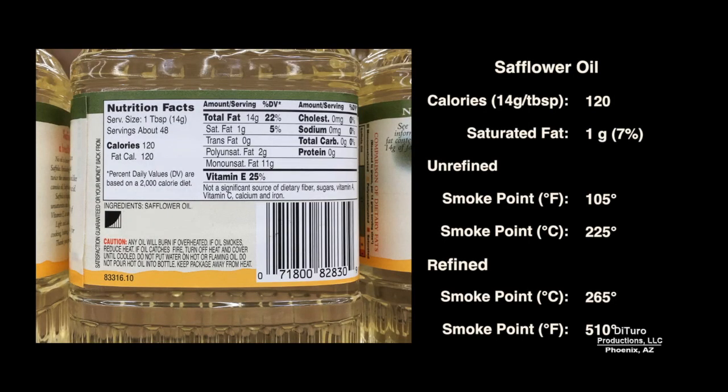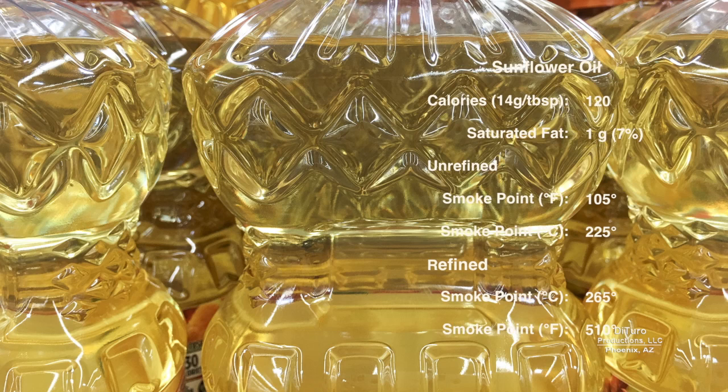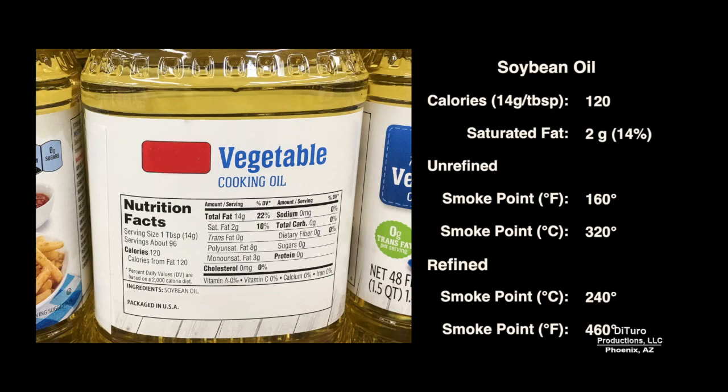Only refined safflower oil should be used for high temperature cooking. The smoke point of sesame oil is too low to be used for high temperature applications. Refined sunflower oil is a very high smoke point oil. Finally, soybean oil is another high smoke point vegetable oil.